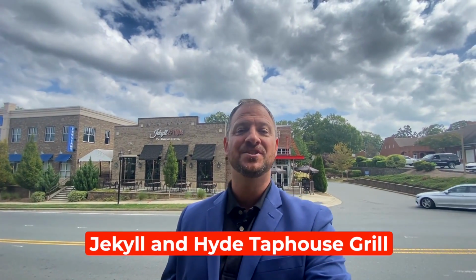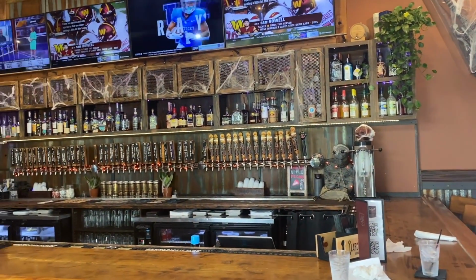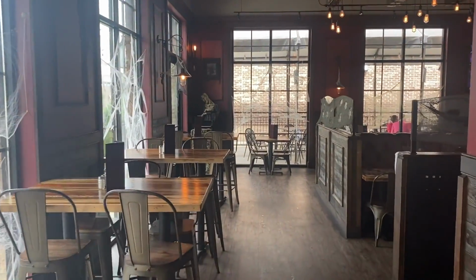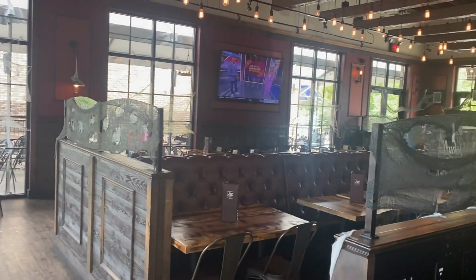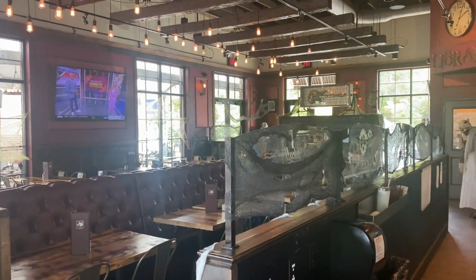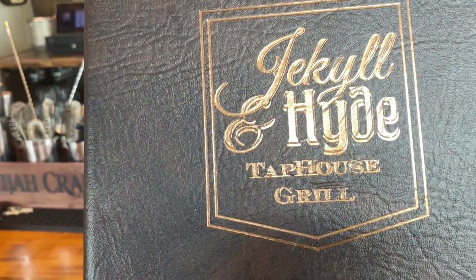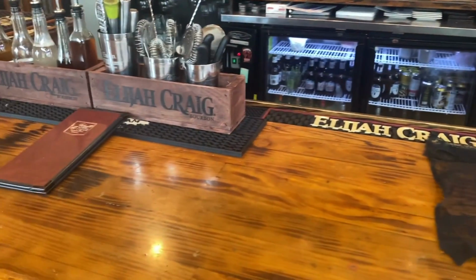Our restaurant stop for this Matthews, North Carolina tour is gonna be Jekyll and Hyde. Jekyll and Hyde is a steampunk-inspired grill, tap house, and distillery serving over 50 beers. So you can come in and get a delicious steak, a hamburger. They're serving American, traditional, and Irish dishes, and some maybe not so traditional. Come in, have a good meal, have a drink, and have some killer dessert. They're family owned and operated. They've done very well. It's been fun to watch their success.